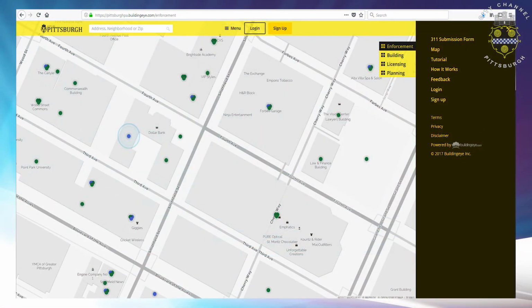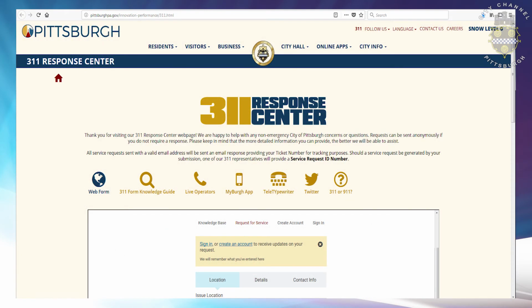In the menu, we also have a link straight to 311, so if you think something should be on the enforcement tab and it's not, you can submit it here as well. It'll take you to 311. There's tutorials, feedback, and all of that kind of stuff in the menu there.